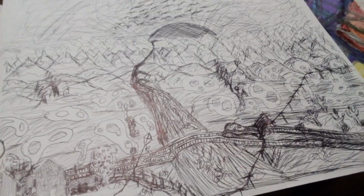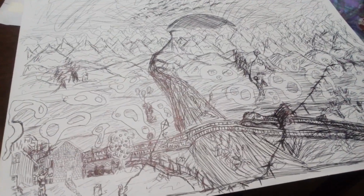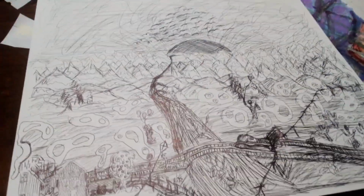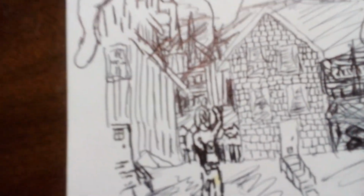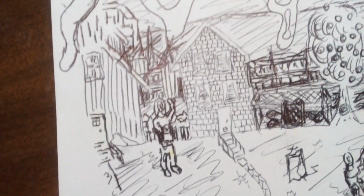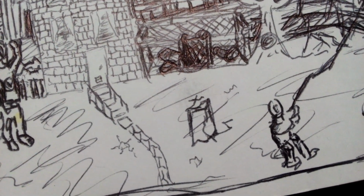I've always believed in the multiverse, so potentially, who knows, maybe this exists. But somewhere in another world. I still can't get enough of how I drew these bricks. This is a long time ago that I drew this. And I have no idea what that actually is.